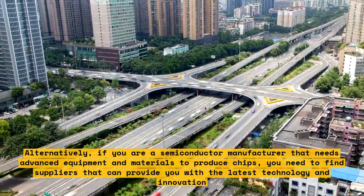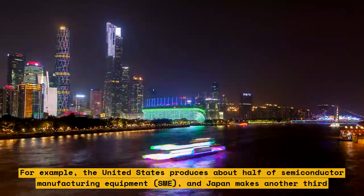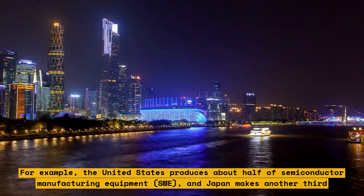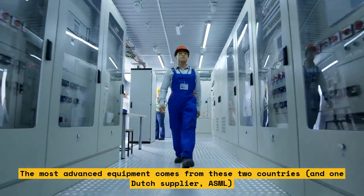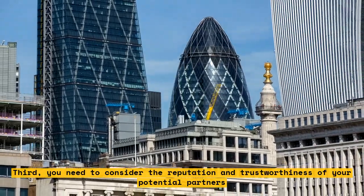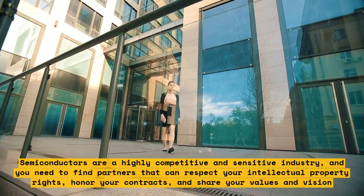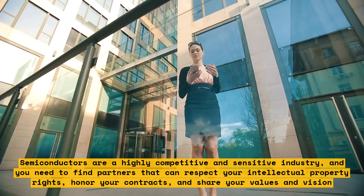For example, the United States produces about half of semiconductor manufacturing equipment, SME, and Japan makes another third. The most advanced equipment comes from these two countries, and one Dutch supplier, ASML. Third, you need to consider the reputation and trustworthiness of your potential partners. Semiconductors are a highly competitive and sensitive industry, and you need to find partners that can respect your intellectual property rights, honor your contracts, and share your values and vision.